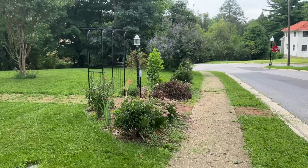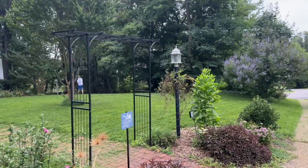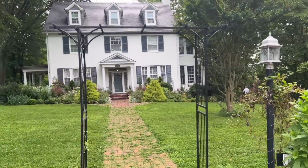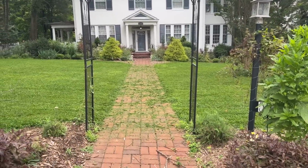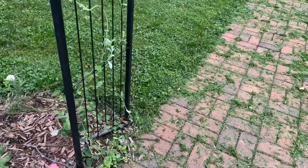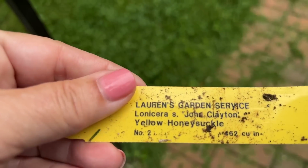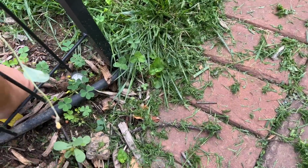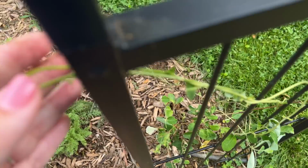All right, let's take a look. I don't think I've shared with you yet that we put up an arbor over our front walk. This is a project we did in late June, and pretty happy with it so far. Planted one thing on it so far, which is the honeysuckle over here. This is a native honeysuckle. I forget its name. Oh, here's a tag. John Clayton honeysuckle. It's a yellow flower, native one. And apparently it's tasty because the deer have been on it.